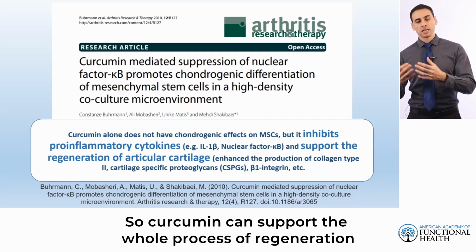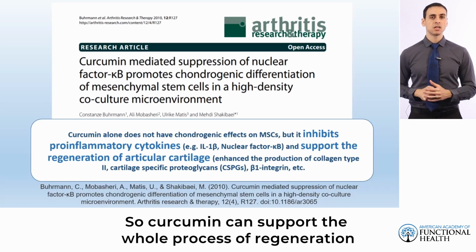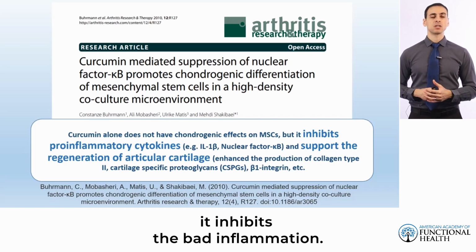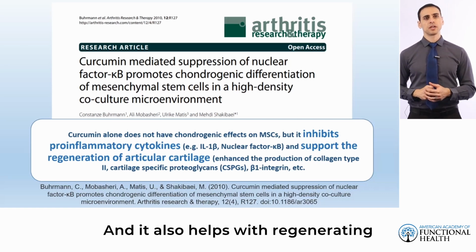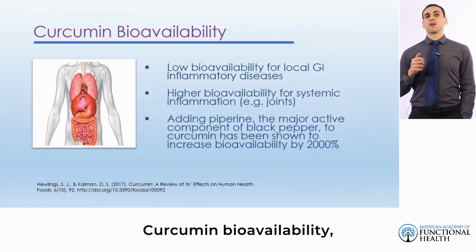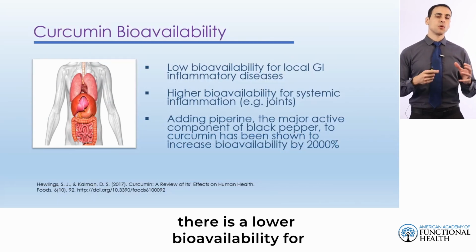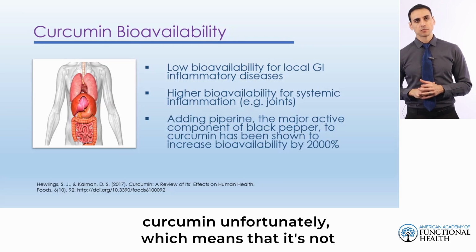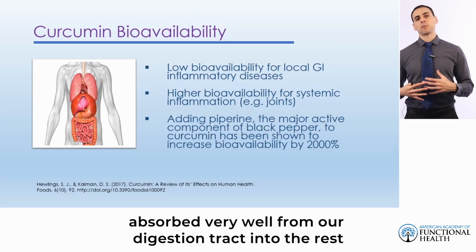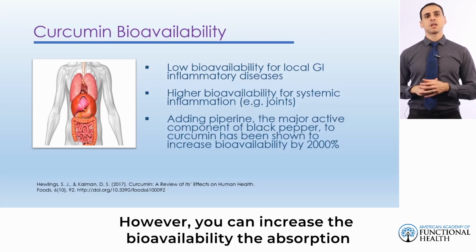So curcumin can support the whole process of regeneration because it's anti-inflammatory, it inhibits the bad inflammation, and it also helps with regenerating and hence the production of collagen type 2. Curcumin bioavailability. There is a lower bioavailability for curcumin, unfortunately, which means that it's not absorbed very well from our digestion tract into the rest of our body, into our bloodstream.